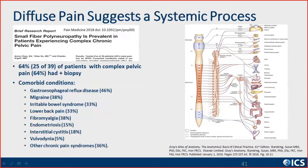So did you get the sense there was something systemic going on? Yes, with her history of fibromyalgia, chronic fatigue syndrome, irritable bowel syndrome, a history of endometriosis, and in this case, bladder and vulvar pain. Okay, so this is the small fiber polyneuropathy I referred to in our prior question. In patients with more diffuse pain and multiple pain syndromes, a systemic neuropathy should be suspected.